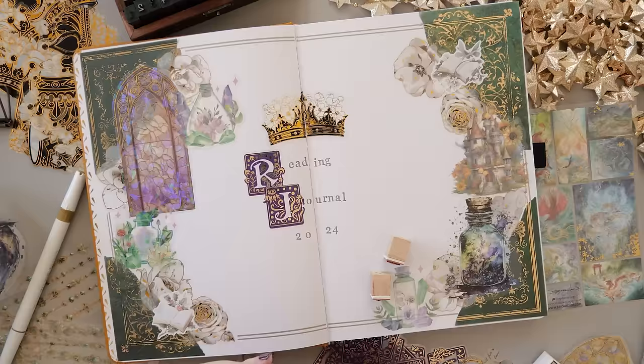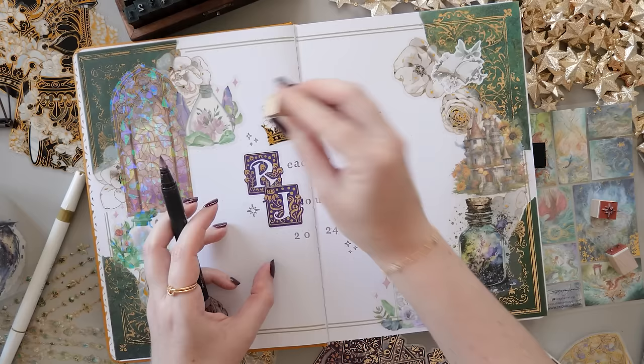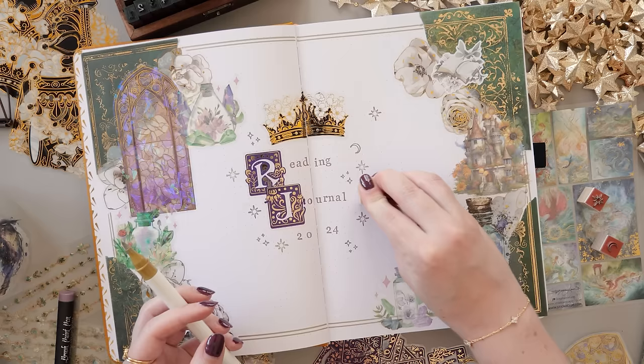And of course, some magical stamps as well. These are from the Quirky Cup Collective, and I'm just using the little moons and stars to add some sparkles around my heading, fill in a little bit of space without being too visually weighted, you know? I've used a purple metallic paint marker and also the same gold that I used for the borders to do all of this stamping work here, and I also used that purple paint marker for the letter stamps that are in the title as well.